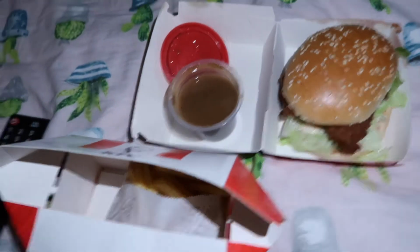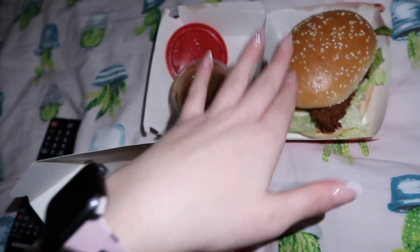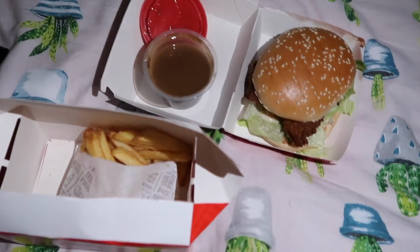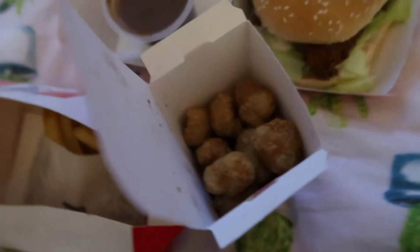I'm holding my torch above, but I've got chips, gravy, and a Zinger burger. You can't go wrong. Also forgot to add that I had popcorn chicken. How could I forget that?